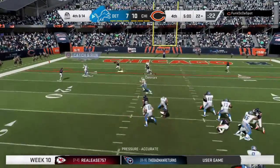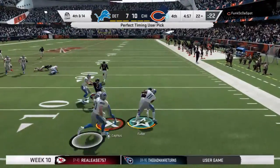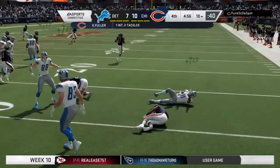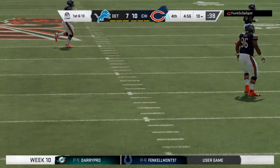They snap it to Stafford. And his throw intercepted by the all-pro corner Kyle Fuller. And a big turnover there as his guys will get the football back.